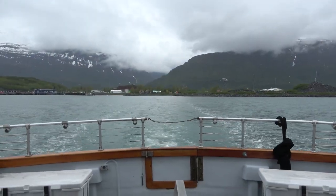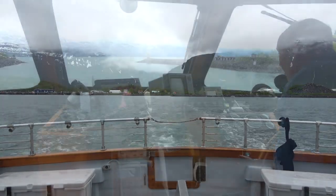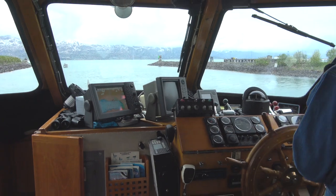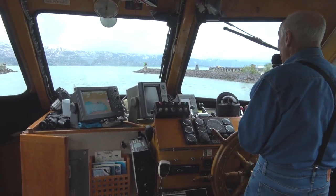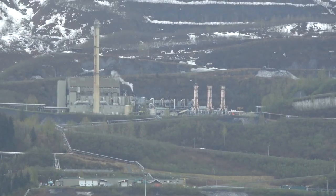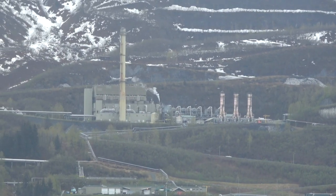Today's adventure takes us to Valdez, Alaska, where Gary and Carol are joining 5 other passengers aboard the Lulu Belle, headed out of the Valdez harbor through Valdez Arm, and ultimately, the face of the Columbia Glacier. Valdez is known by many as the terminus of the Trans-Alaska Oil Pipeline.